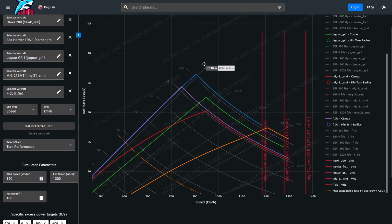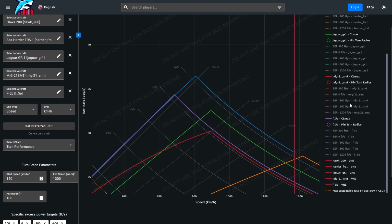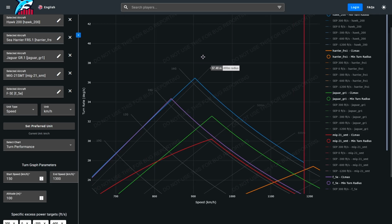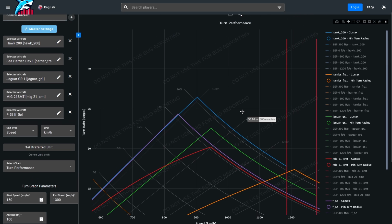And then when you go to take a look at the turn, look who turns the best, the Hawk 200. And this is where I wanted to really show to you guys. So although, yes, obviously, the SMT, even the F5E there, even with less thrust, the Jaguar, more or less, the Harrier, more or less on the same level, the SMT and the F5E are going to be better on acceleration, on climb, they're going to be supersonic, obviously, right? But remember, these vehicles do not have all aspect missiles. You do. So you got to think about that.